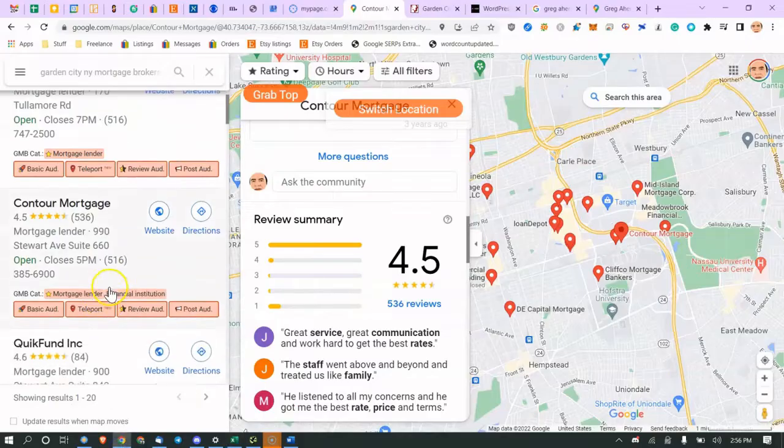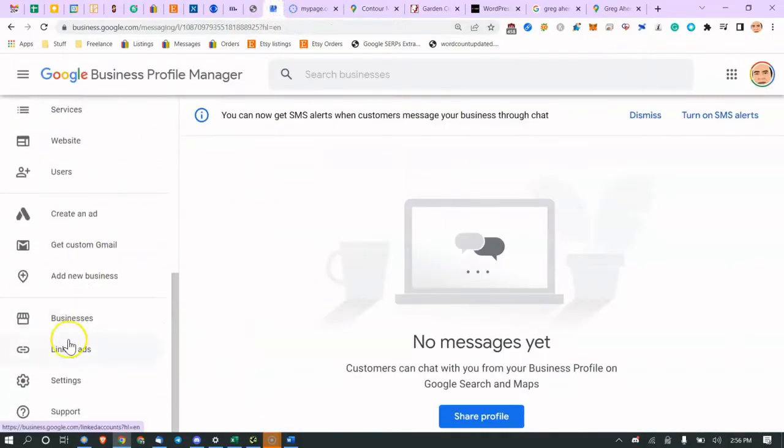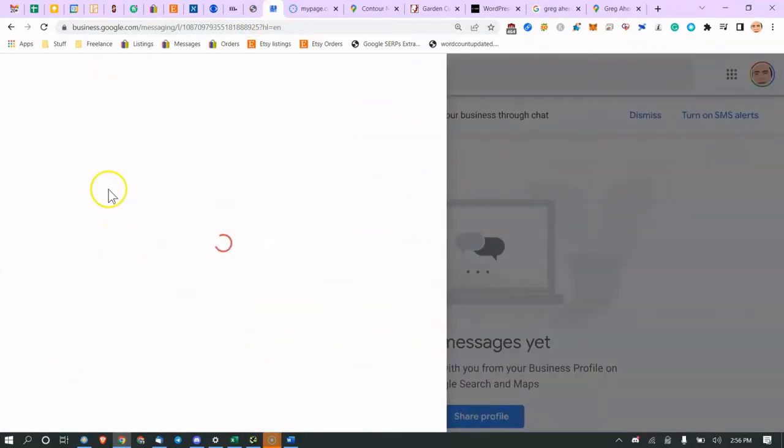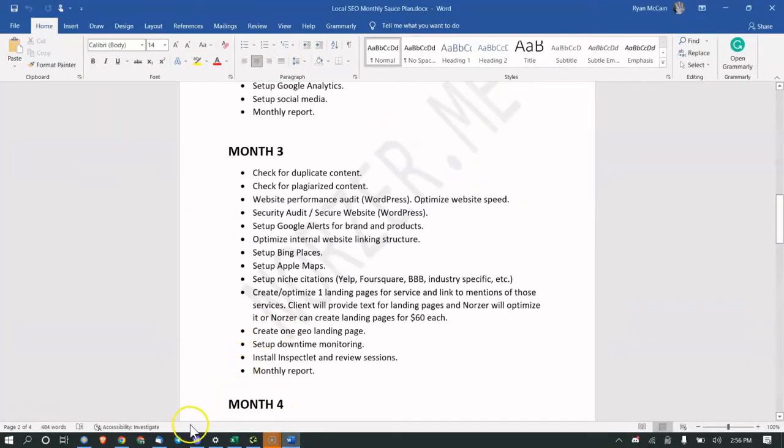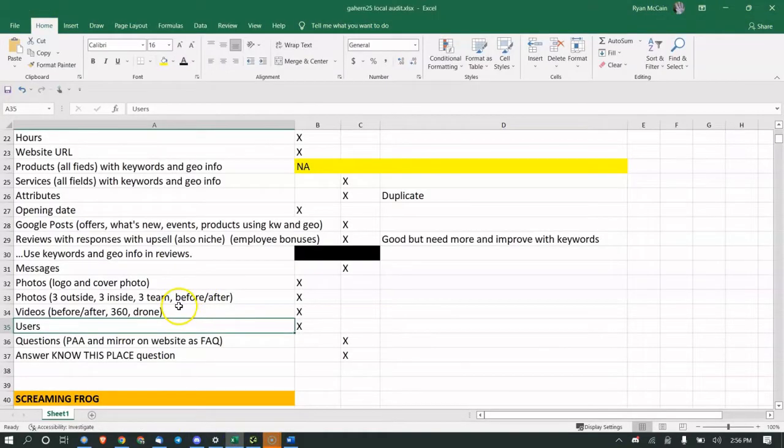Users, this just says make sure you don't have any users that don't need access to your profile. So as soon as we get done working, make sure you take me out. I'm obviously not going to go hack anything, but what if somebody compromises my account and gets into this? I do security stuff, so I'm very aware of security things.